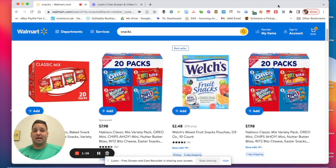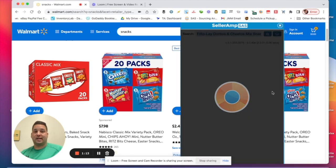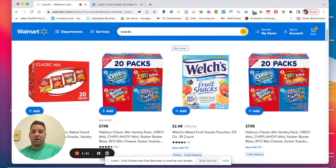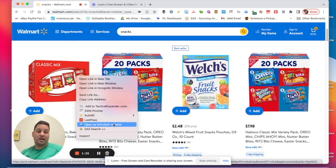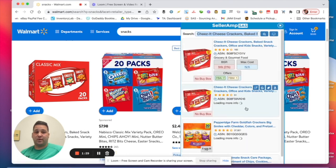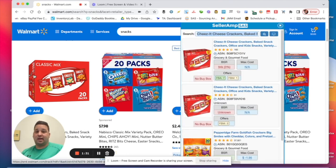So with Seller Amp, it's hanging up here. You could always just click it at any time. I guess that was saved in there and it will pop down. So what you would do, one of my favorite features, is you could basically just right click and then do a search for it. So you'll see right here, it popped up the image of the classic mix.